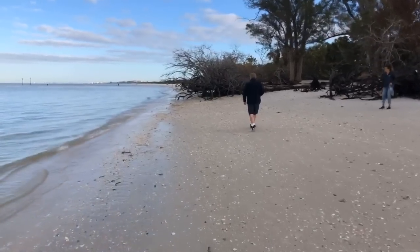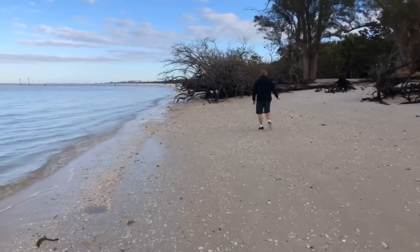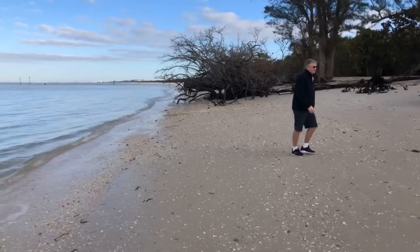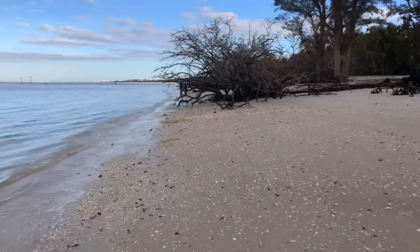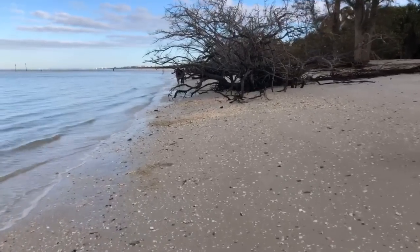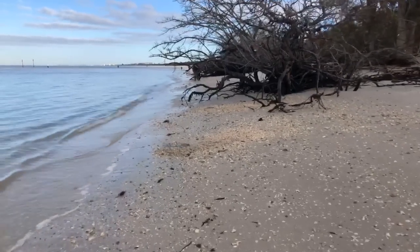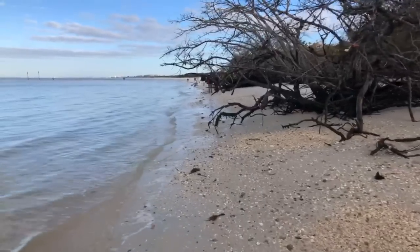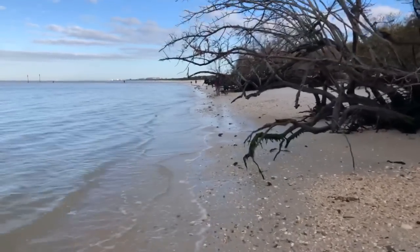Looks like we can get around the trees here still this morning. Good. I found one too. Full one? Yeah, there was another one back there, but I didn't want to take it. I think it was half alive, half dead. Oh, sadly, they're all dead. Well, there's a little bit of beach here. We can get around the trees this morning. That's cool.